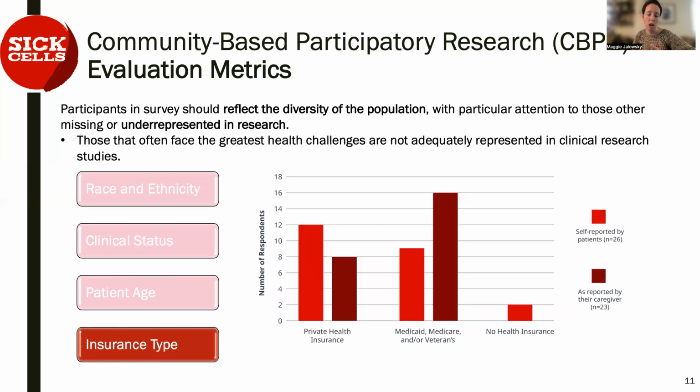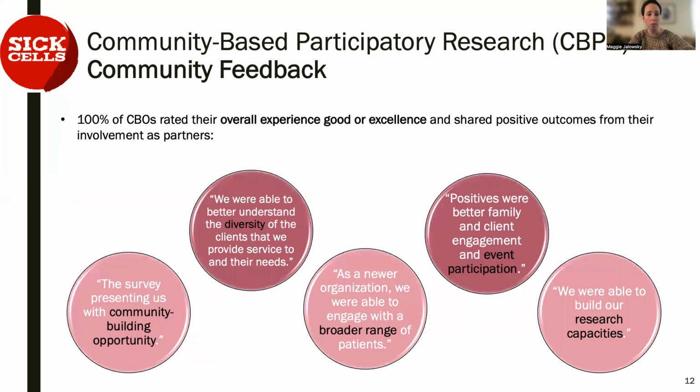We did have some challenges. We also had prioritized males. However, our study did end up having majority of female respondents. So that's something that we noted as a limitation for this. Additionally, we did not have any of the survey materials translated into Spanish, so that limited our ability to really recruit from the Latino and Hispanic communities.